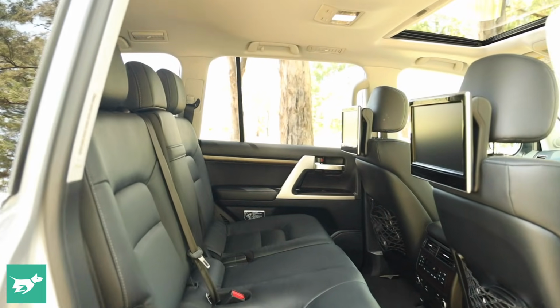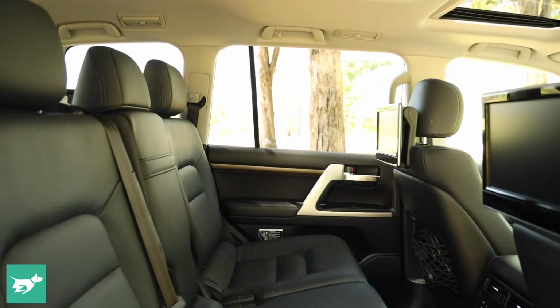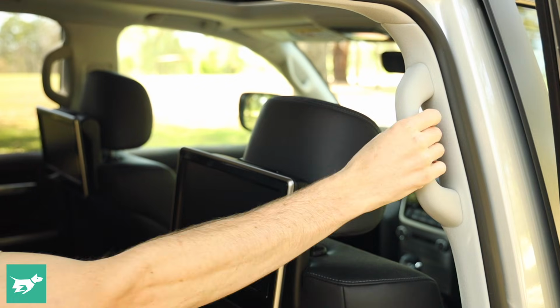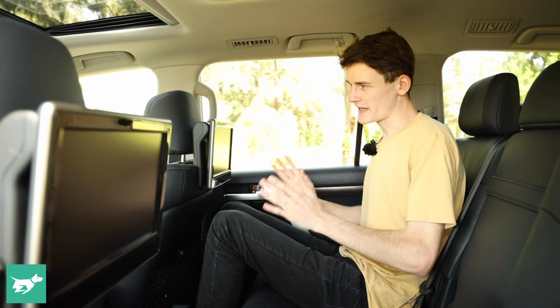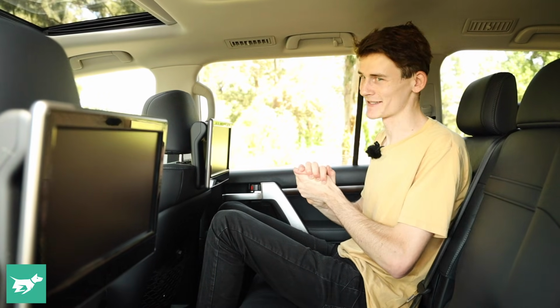Now let's hop in to the back of the Cruiser, where the doors open fairly widely, and despite the fact that you might buy an SUV because it's easy to get into, this one's actually quite difficult to get into because of how tall it is. Now back here, there's a lot of content, but as in the front seats, it's very much 2007 content.